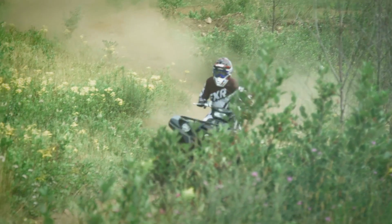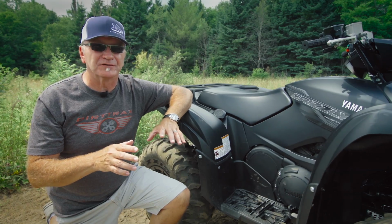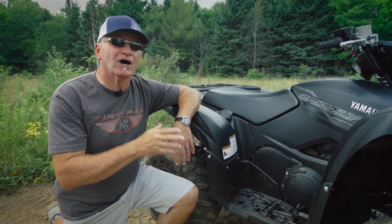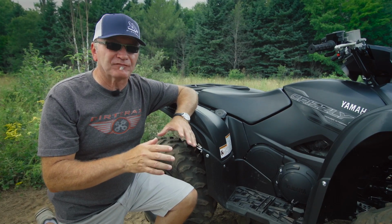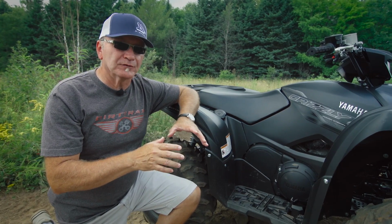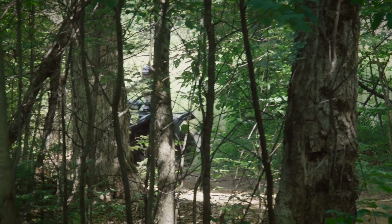Yamaha has another ace up their sleeve with their CVT ATV and side-by-side models. It's this drop-dead, bulletproof, anvil-like Ultramatic CVT tranny. In our experience, there is no more reliable transmission in the off-road business. We have never blown out or worn out a CVT drive belt with an Ultramatic tranny, period.